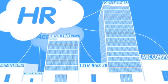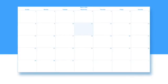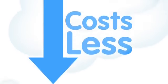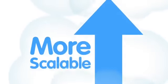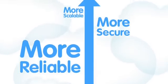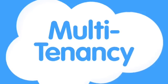Businesses are running all kinds of apps in the cloud these days, including custom-built apps. Why? Because you can be up and running in a few days, which is unheard of with traditional business software. They cost less because you don't need to pay for all the people, products, and facilities to run them. And it turns out they're more scalable, more secure, and more reliable than the vast majority of apps out there. Here's why. They're based on an architecture called multi-tenancy.